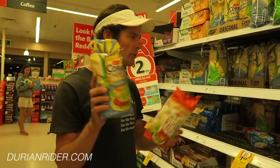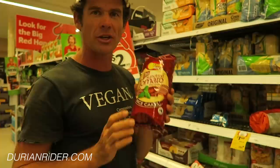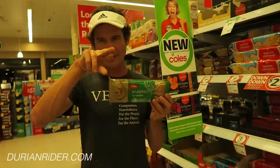So they're really good. Cicada, they're vegan. These are vegan. There's another one of the good ones. And these are really tasty as well. Again, check your oil content if you're worried about fat. And these are oil-free. These are 90 cents. These are vegan, they're oil-free, they're great.